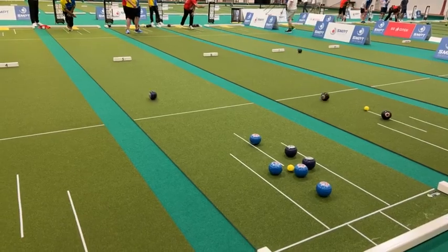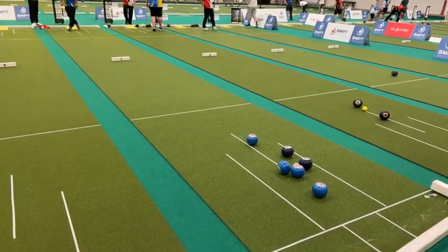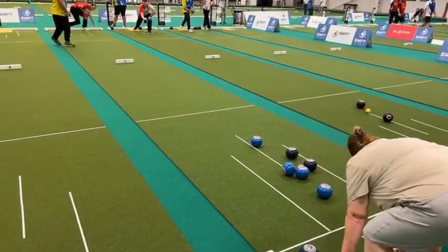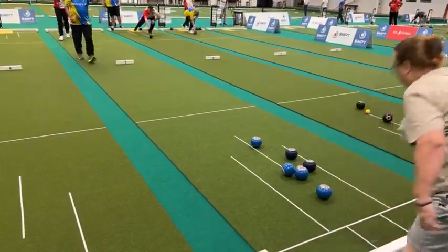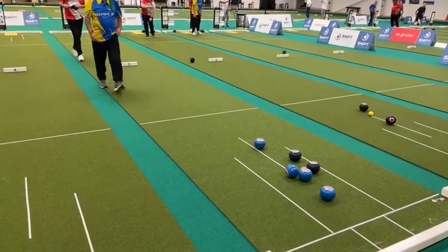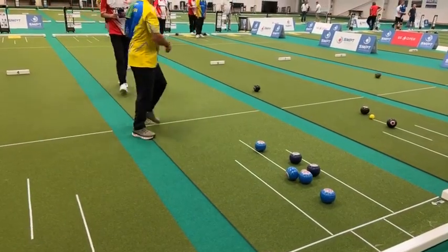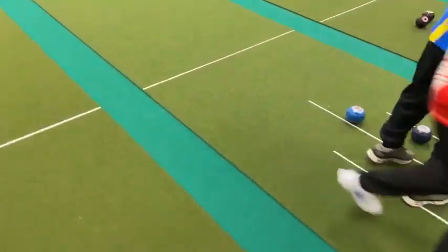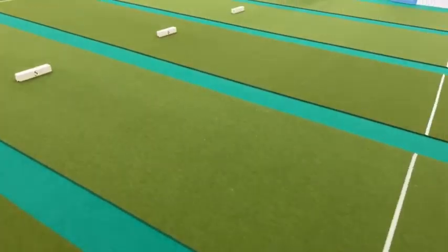Jürgen playing weight again. He's got a result this time though. Use Peter's bowl to hit the jack to push it over to his own. So, one shot to Jürgen. Gets off the mark in this end.